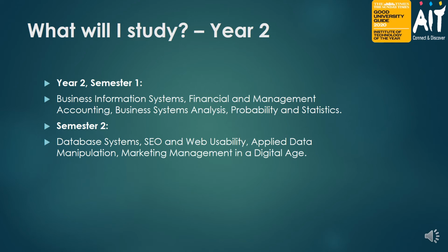Follow on then to the mathematical module that you did in year 1, it's probability and statistics. In the second semester then, again, you would have seen an introduction to databases in year 1. That's followed up then with a more detailed view on databases, and you'll start to cross in and use a thing called SQL, which is a thing called the structured query language.